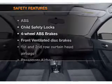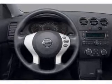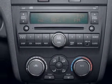system. And for your peace of mind, the following safety equipment is included: front ventilated disc brakes, curtain head airbags, passenger airbag, side airbag, low tire pressure warning, independent suspension.